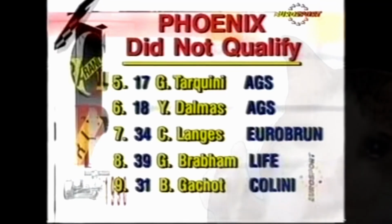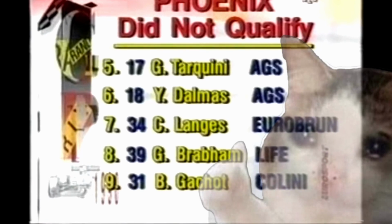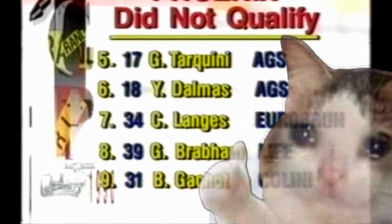Gary Brabham with the Life with that strange W12 engine. That car didn't go at all well. He only did 4 laps, and Gary didn't even get under 2 minutes. I almost feel bad. I'm just gonna quickly list off some of the problems that this car had.